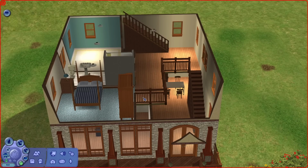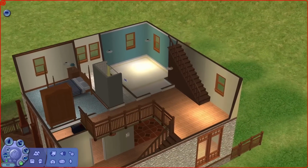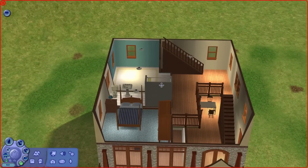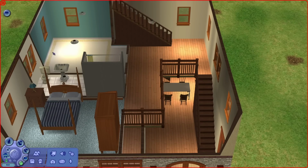Upstairs we have Randy and Meadow's floor. So this is their bedroom. This is their kids' bedroom. I'm not sure how many kids they will have, but for now let's focus on one. So there is a room prepared for this kid. Of course, it lacks furniture still, but there's space. And there's the only furnished bathroom for now here.